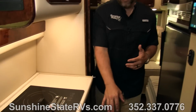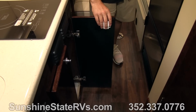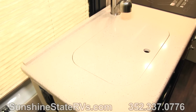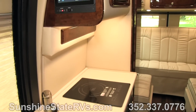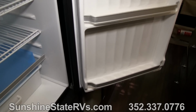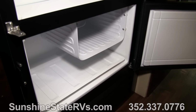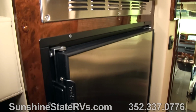As we keep walking through the kitchen here, you'll see there's lots of storage underneath. There's 3 drawers. There are big cabinets with nice high-end hardware. As you keep going, you have an induction stove with Corian countertops. You have a large 2-door fridge. So this fridge is on top, the freezer is on the bottom. This is one of the biggest fridges you'll have in a Class B RV, which is great. You have a convection microwave, so if you want to bake some cookies, which I love, you can bake cookies while you're traveling, which is great.